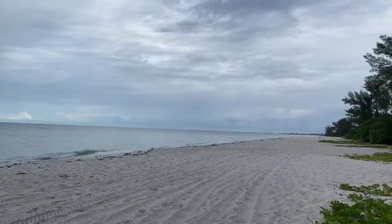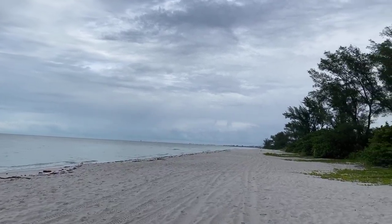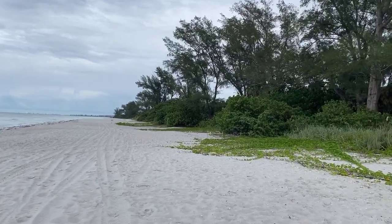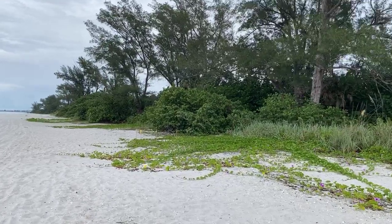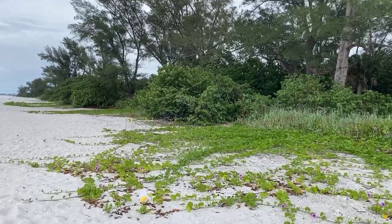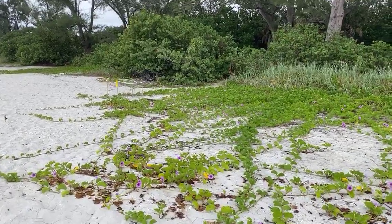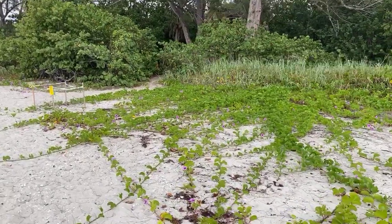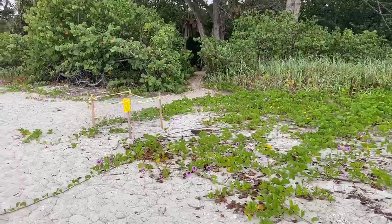Doesn't take much to entertain me. Well, I said I didn't see them on this, but actually, yeah, there are some down here. The railroad vine just creeping out of the woods out onto the beach. Over to the sea turtle nest.